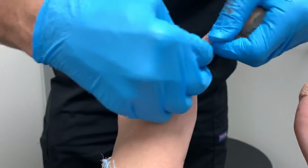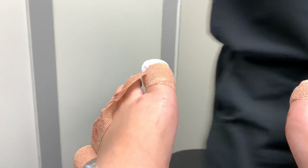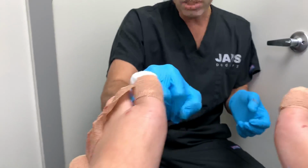I'm going to go ahead and clean this a little bit here. Okay, we're going to go ahead and just clean. There's a little bit of blood here. We're just going to clean that.